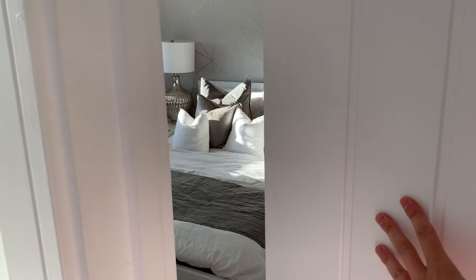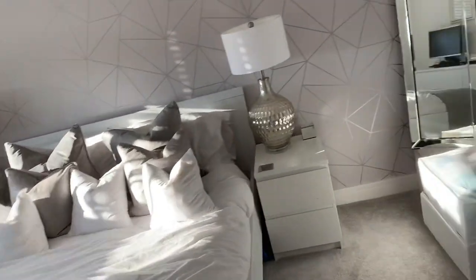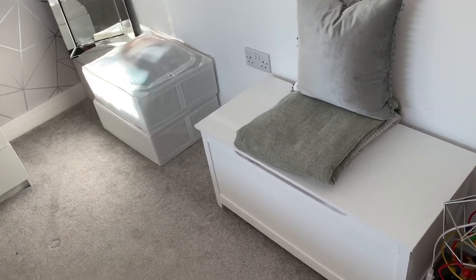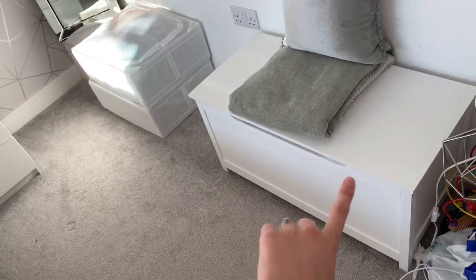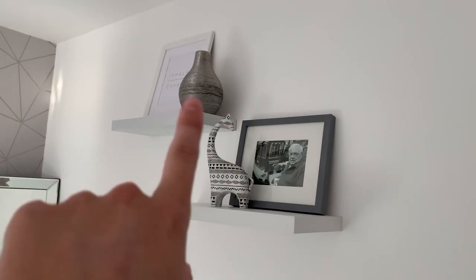I do apologise. Okay, and then the final bedroom is our spare room at the moment, but obviously Joel will move into here when he's a little bit older. So firstly, we've got a chest here. This has all of our spare towels and laundry in. A couple of shelves up there.